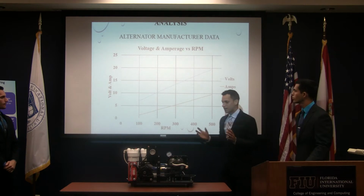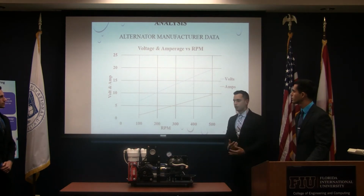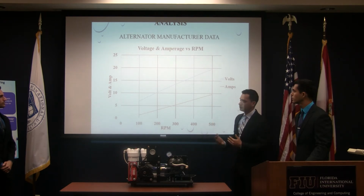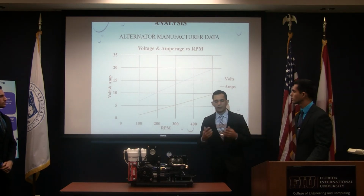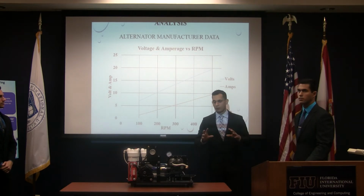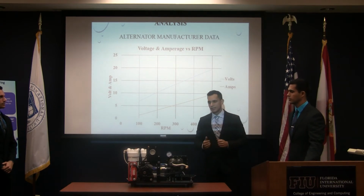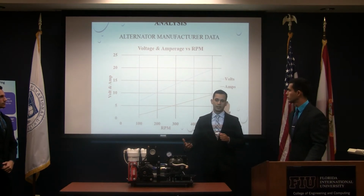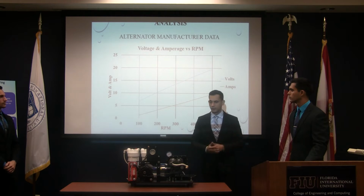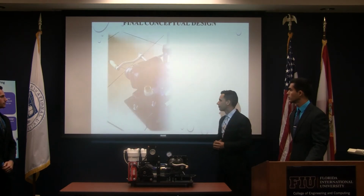This is the data for the alternator. We operate around 300 to 400 RPMs. It gives us around 200 watts. Our UV light filtration system only takes around 10 watts. It's a bit of an overkill, we were aware of that. But since we already had the alternator, we went ahead and implemented it. The upside is that if you want to charge something else besides the UV light filtration system, you could easily do it with the alternator.